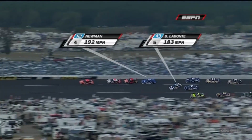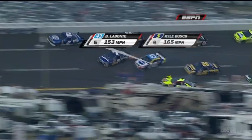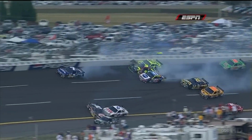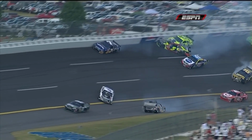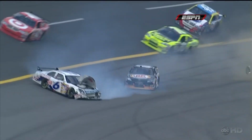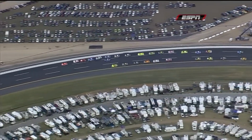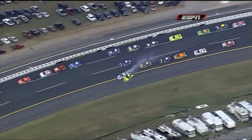Looks like Bobby Labonte just lost the car up against the wall. Yeah, Bobby really didn't have anybody around him. It looks like maybe a possibility a right front tire went down, or the car just got loose out from underneath him. It just took off. As much grip as these cars have, as good as they handle, I can't believe you actually lose the car like that without having some kind of a problem. The car just abruptly turned left.